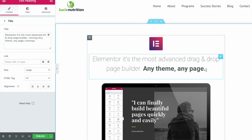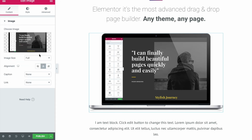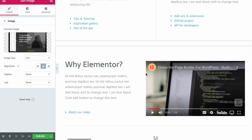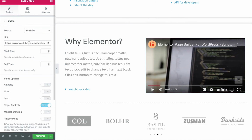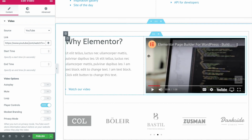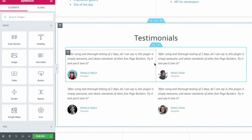Yeah, and this is the same process. Just click in here and you can start typing away. You can change the images. Click in the pencil. There's the image right there. If you wanted to change this YouTube video, you click on the pencil and you pop in your YouTube video right there. Or if you didn't want this, you could just X that entire section out.